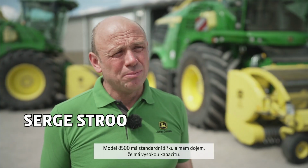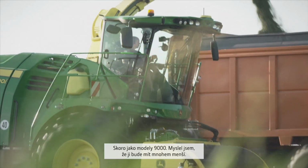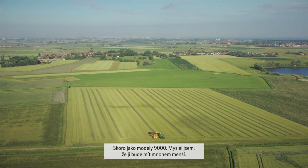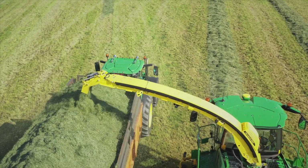The 8500 is a standard body machine, and I had the impression that the machine has high capacity, almost close to the capacity of a 9000 series. I thought it would be much less. I know that the slogan of John Deere for self-propelled forage harvesters is pure performance, and I can confirm that this is true. We experience exactly that, pure performance.